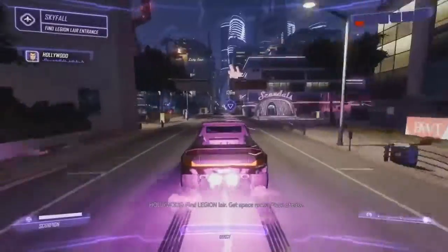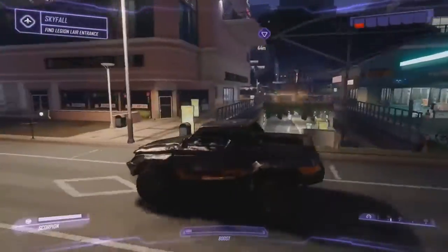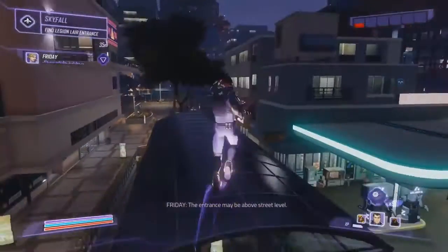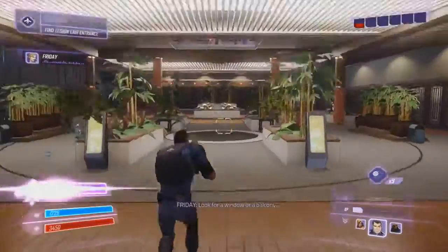Find Legion lair, get space rocks. Piece of cake. The Legion lair is near your location. The entrance may be above street level. Look for a window or a balcony.